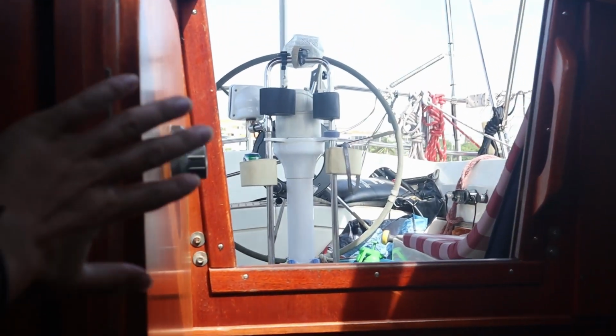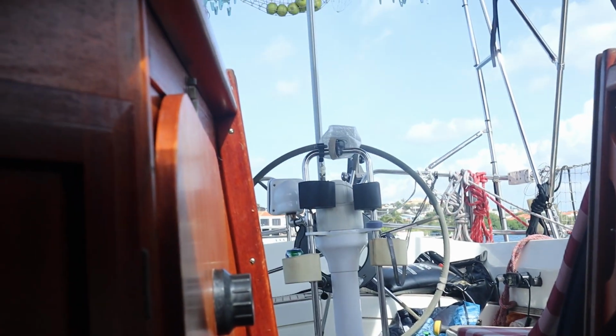You were wondering where our table is. It's here. It's nicely locked.